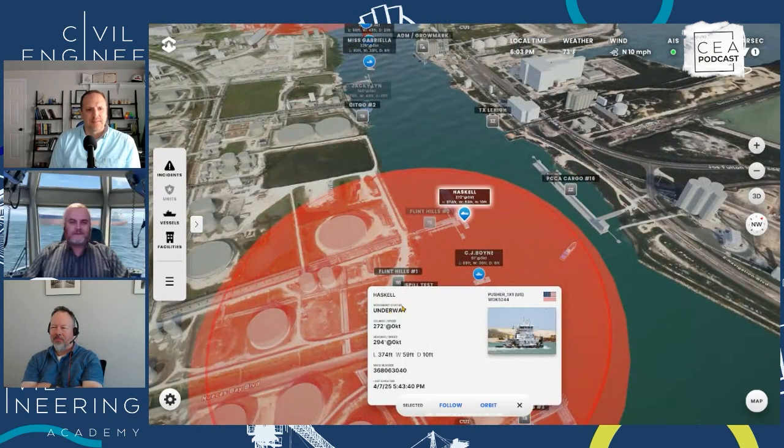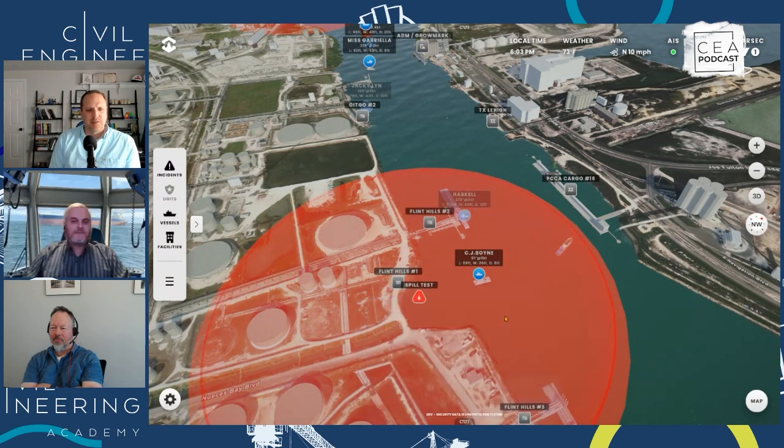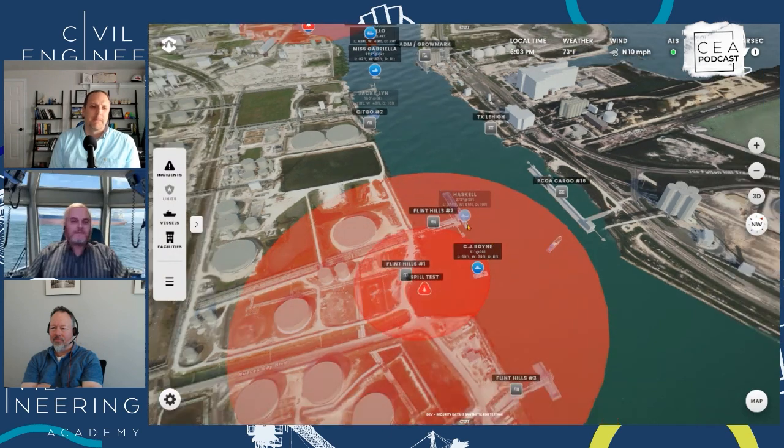as well as the Haskell. If I click on it, now I'm finding updated information about that vessel. It's actually underway. It's moving, and I can see what direction and the speed. I even know the call sign of the vessel, so if I need to call them on the radio, I know how to get a hold of them.